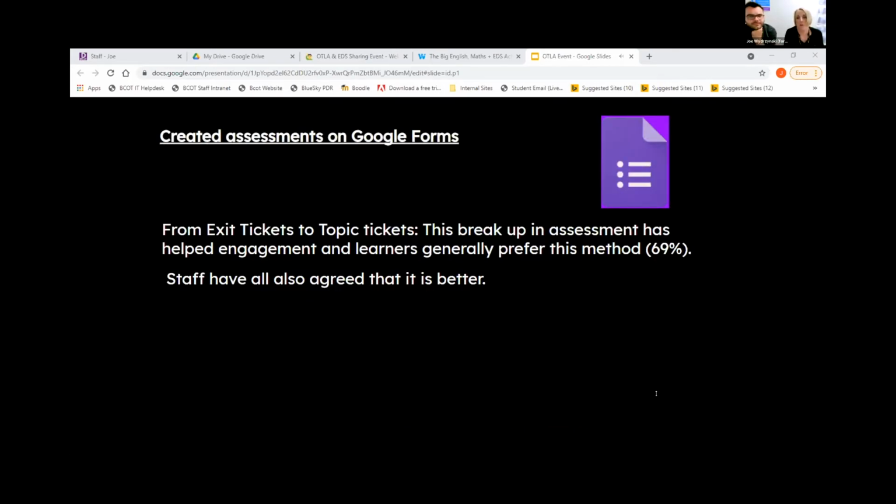This, for me, assessments was a pivotal point of the project. We've been using Google Forms for a couple of years as exit tickets. In the past, when we found a topic that was difficult to digitalise, we would print onto paper. This was not an option whilst we were remote, so we had to devise ways of using Google Forms entirely.